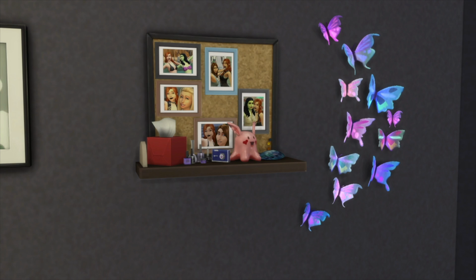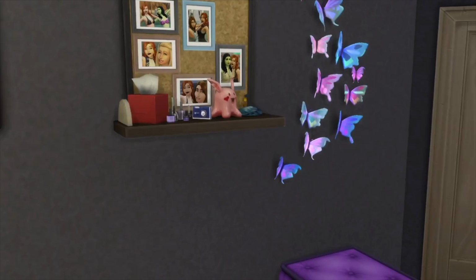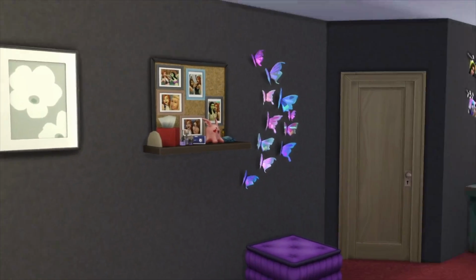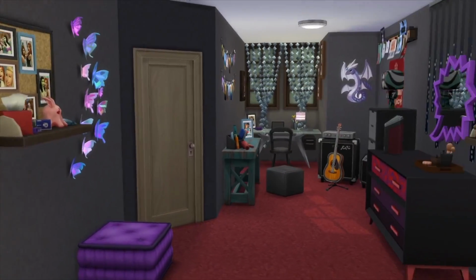That probably was a gift from Dirk. Another thing that Lilith really loves is just contrasting stuff. And that's why we got the butterflies in here. That's just a bright contrast to the dark walls. So, she loves darker colors, but she loves things that contrast too.